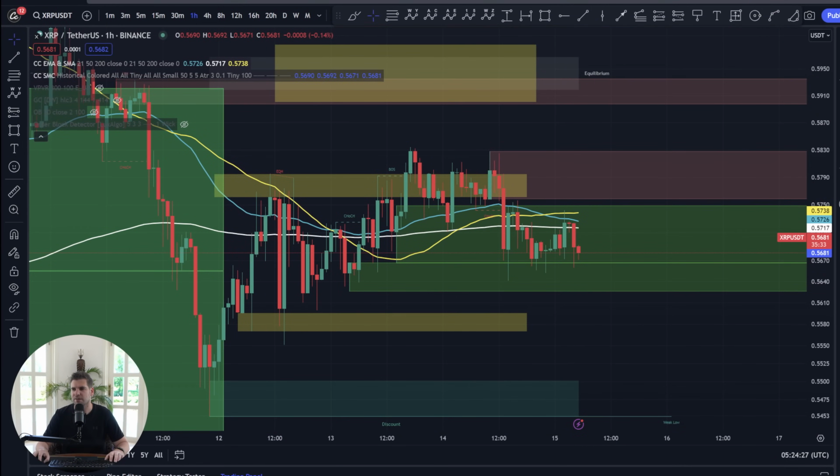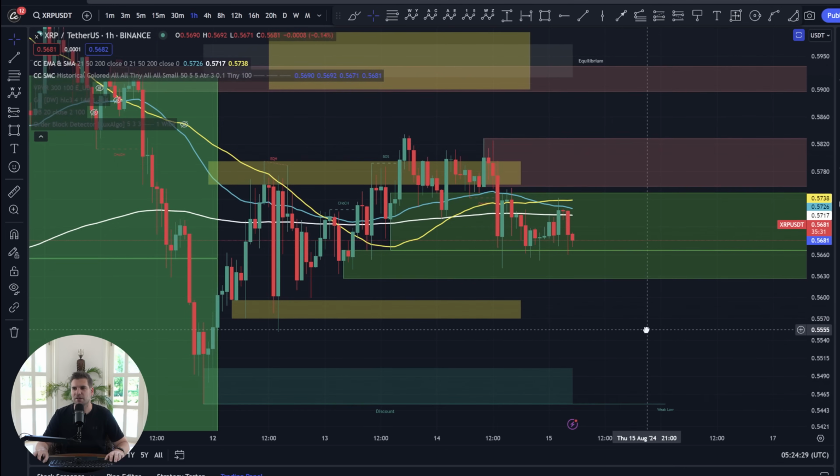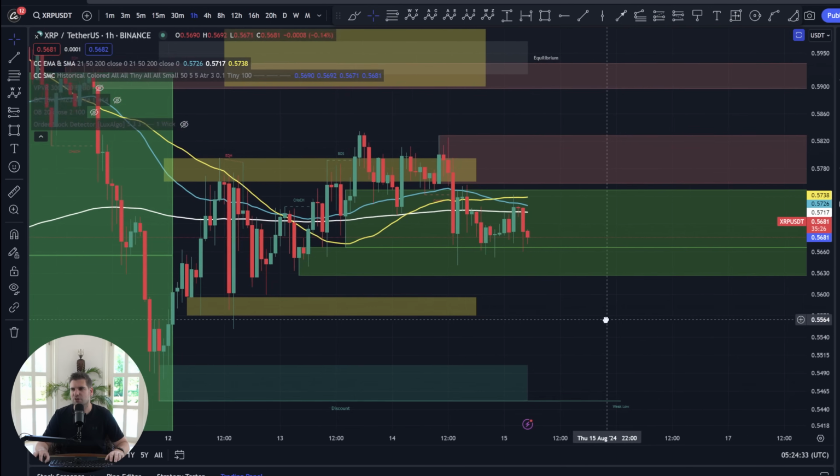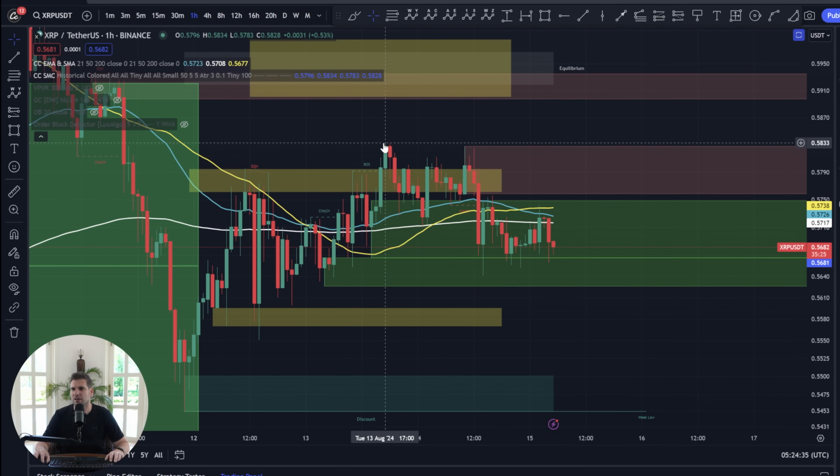So this is XRP paired up with USDT, and we're on the 1 hour Binance chart. As you can see here, we hit an upper area on Tuesday on the 1700 hour UTC price action. We then created a double top scenario yesterday at 1000 hours and at 1200 hours. This essentially has pulled us down quite aggressively.